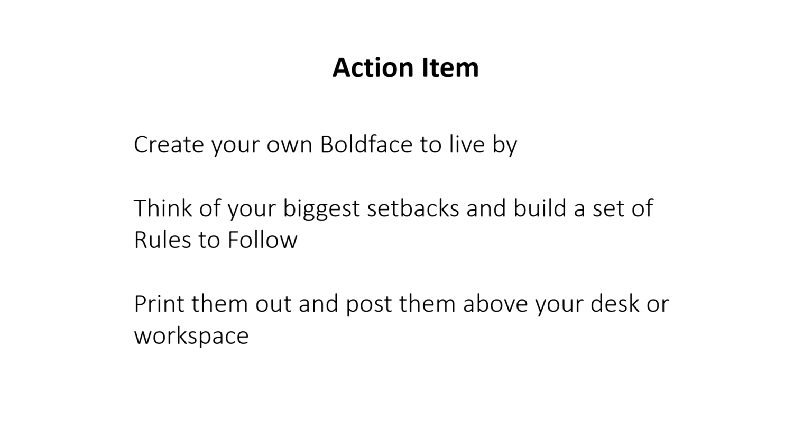So the action item for today is to create your own boldface to live by. If you didn't already get that idea, you really do want to think of your own biggest setbacks in your life and build the set of rules to follow based on that. Your biggest failures should be your starting thing. But also others around you, maybe they had big failures that you could learn from as well. Okay? It doesn't all have to be your own experiences. You can learn from others. That's really how you get ahead. And then I do suggest to print out these rules and post them above your workplace so that they're staring you in the face, just like the boldface in the jets, right?